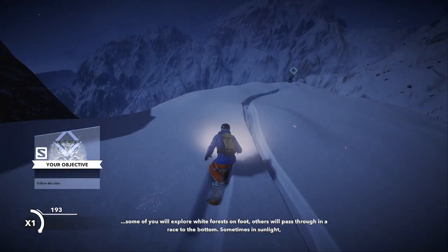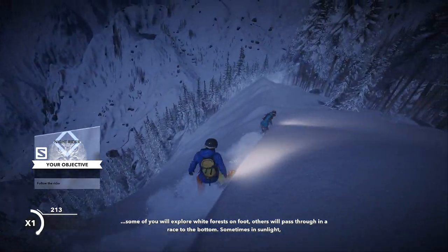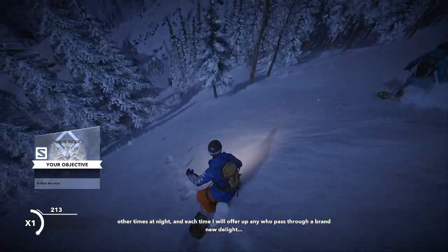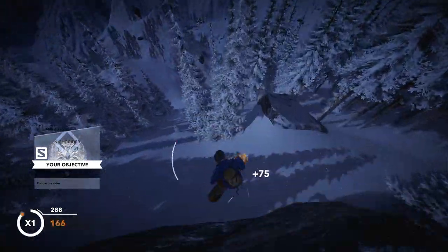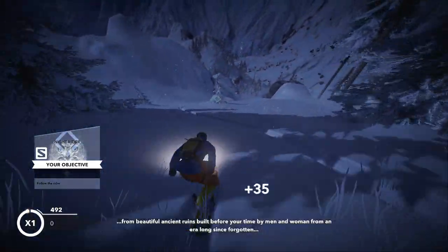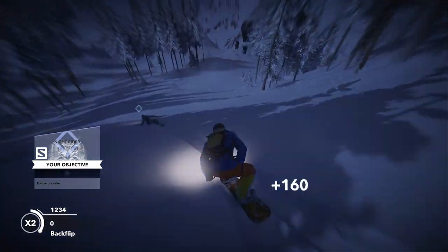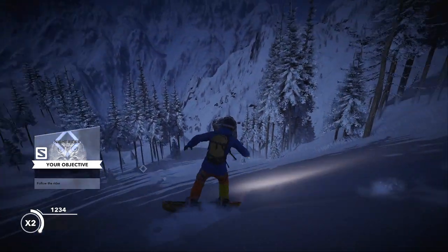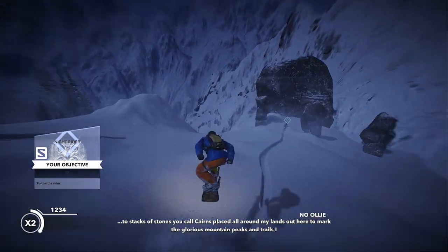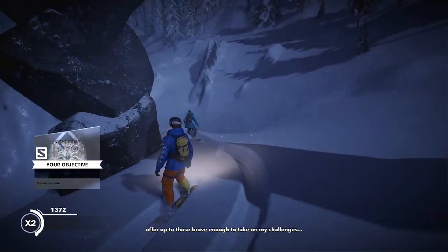Some of you will explore white forests on foot. Others will pass through in a race to the bottom. Sometimes in sunlight, other times at night. And each time, I will offer up any who pass through a brand new delight. On beautiful ancient ruins, built before your time by men and women from an era long since forgotten. To stacks of stones you call cairns, placed all around my lands, out here to mark the glorious mountain peaks and trails I offer up to those brave enough to take on my challenges.